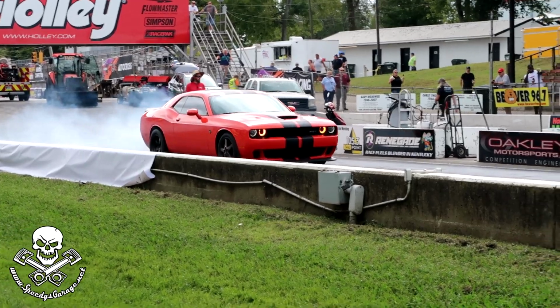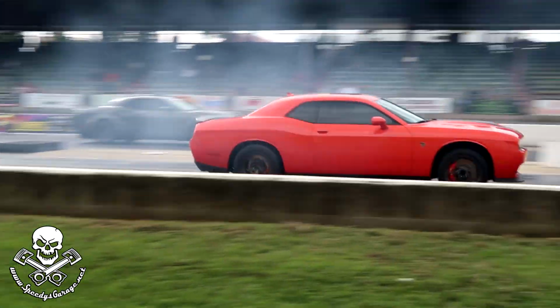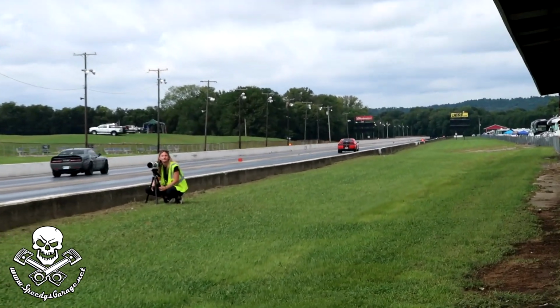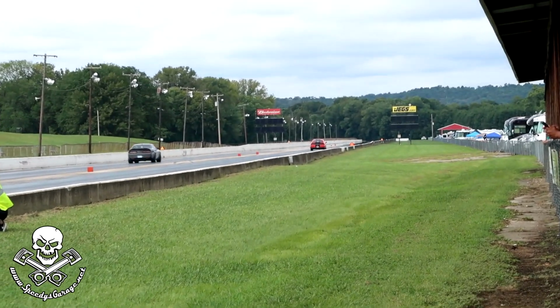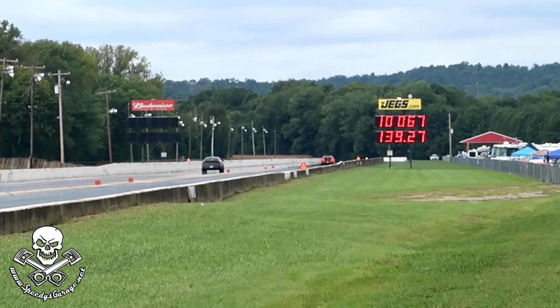Well, eventually we probably got a little bit of everything back there. I was tuning it and dialing it back a little bit. In good weather, it's running 970.